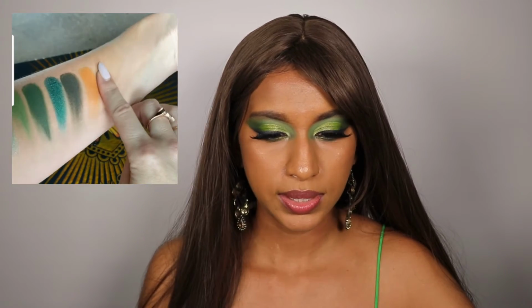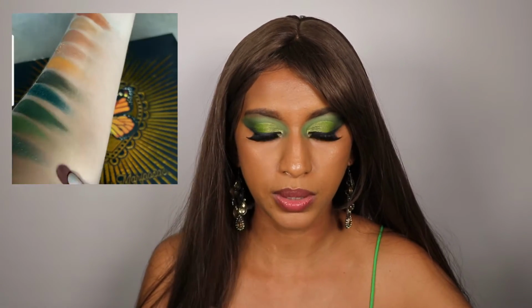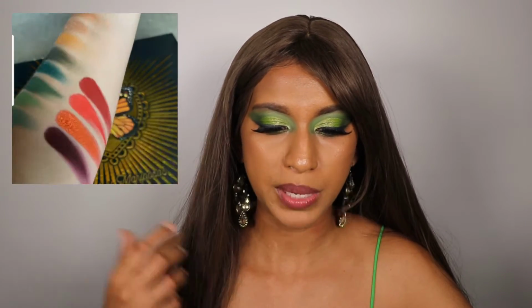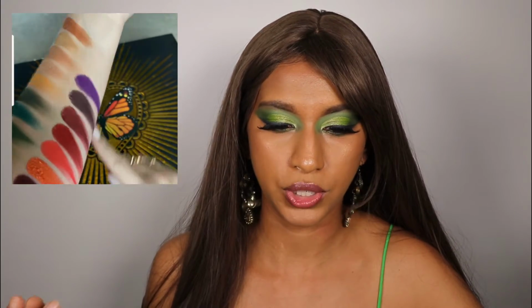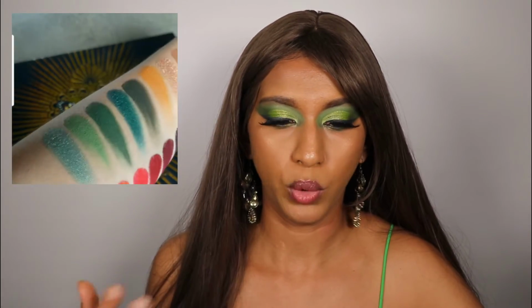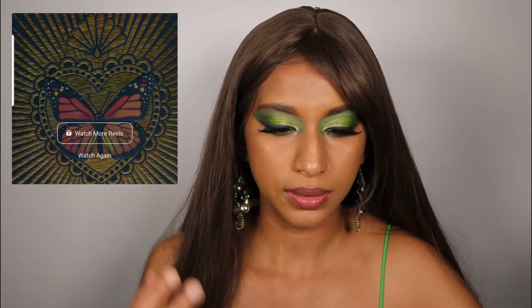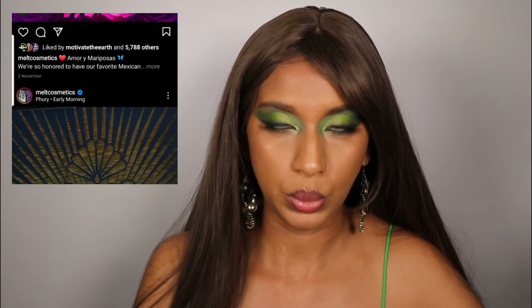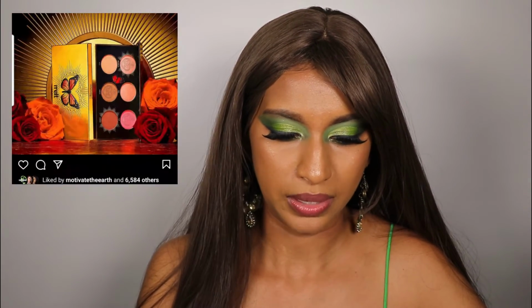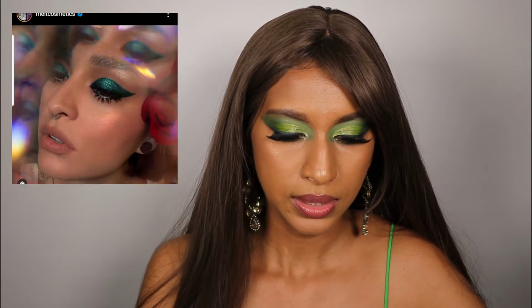Just no. You can see the swatches. The swatches look amazing. It looks like a very creamy, gorgeous palette. But I have Be Perfect, and the quality of the shades is amazing. I'm pretty sure I can just buy more of their palettes and I'll get all these shades and more. Even Juvia's Place has so many beautiful shades, and it's just not this expensive. So it was very, very easy for me to say, yeah, I'm passing on this.